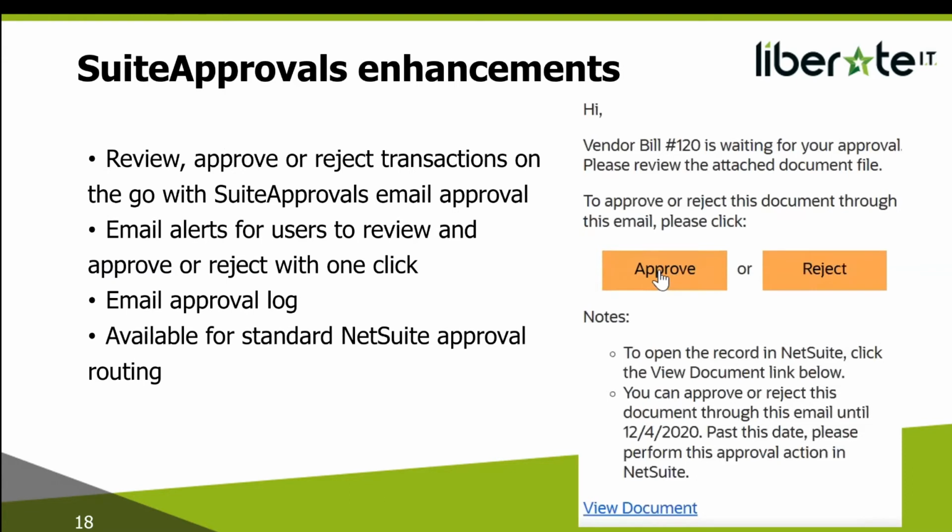So this is the exciting bit I was talking about. There's been a new enhancement where we can now use email approvals. What you can do is send out emails to approvers. You can do that now, but now you can actually include a link that says approve or reject within the body of the email. And when someone clicks it, it will automatically approve or reject the transaction.